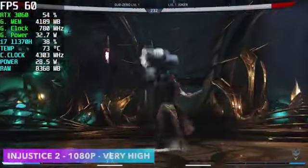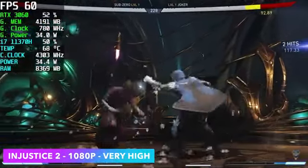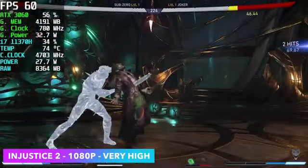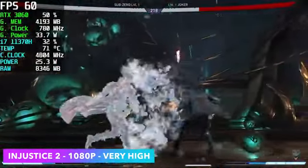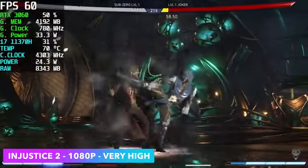Got a little fluctuation between 60 and 59, but that's something you'd never notice if you were playing this. I've just got that frame counter on so I can actually see it do it. But with games like these, we shouldn't have any issues running them, especially even with the CPU only running at about 25 to 26 watts, which we should be getting a little more out of. I think Armory Crate is really holding this thing back.